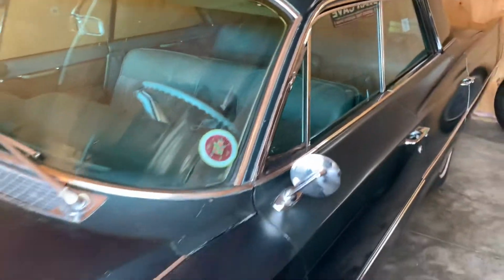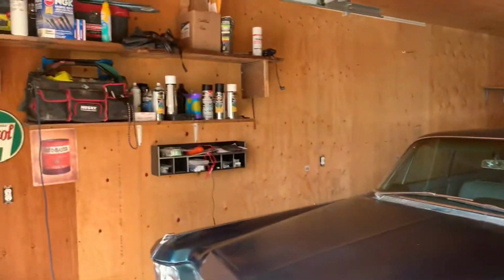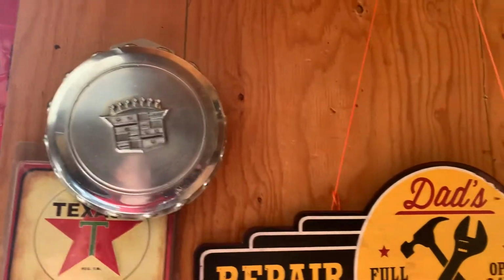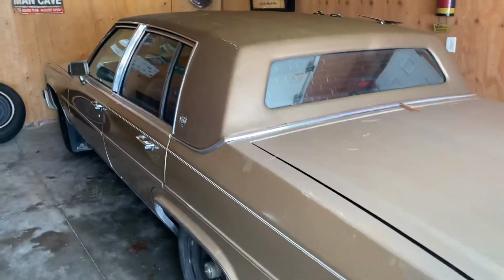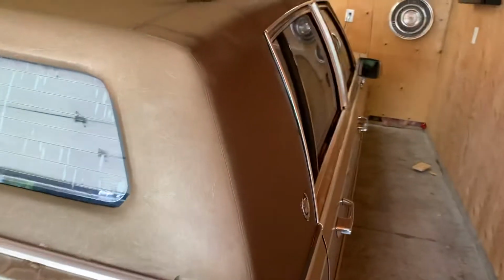So my first step, after I get the tools completely pulled in and things set up, is I am going to work on the 87, which the first thing I'm going to do is the brakes, and then I'm going to work on this. These are the only rust spots in the entire car. See, there's a bubble there, and there's a much worse one here.